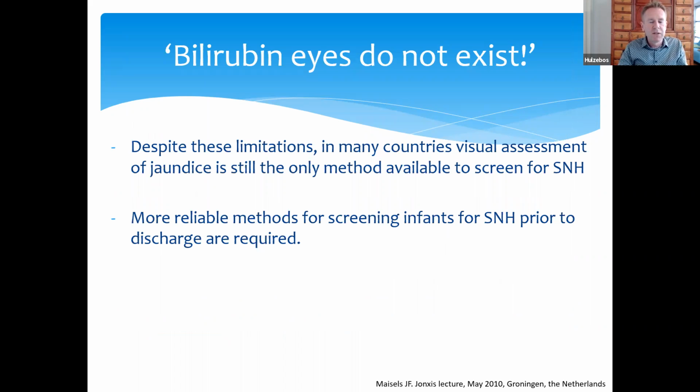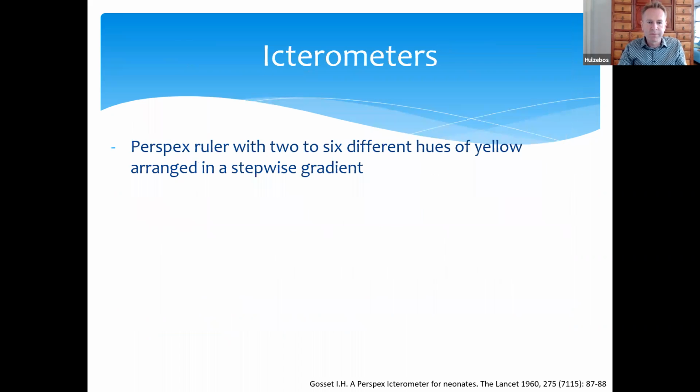Dr. Jeffrey Maisels dismissed the efficacy of visual assessment by stating that bilirubin eyes do not exist. It's neither objective nor reliable or accurate, and the inter-observer agreement is poor. To facilitate visual examination and reduce the inter-observer variability, different screening instruments have been developed.